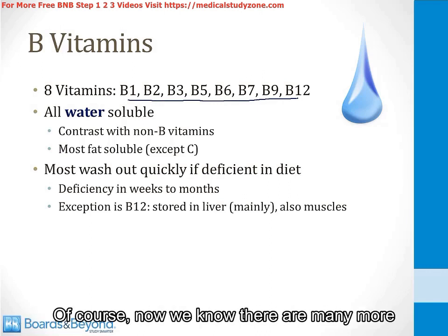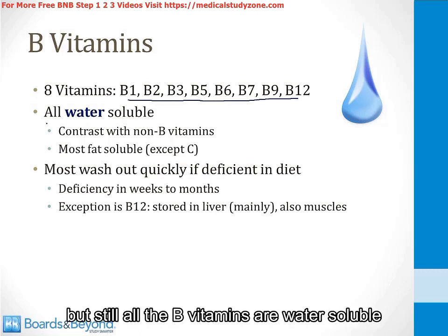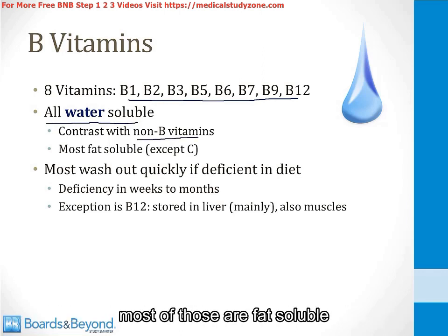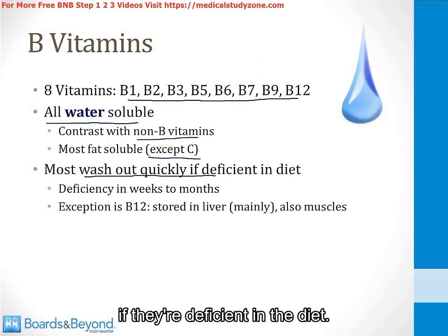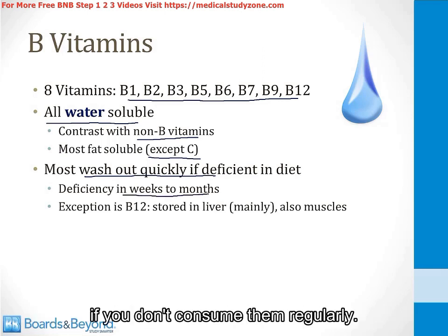Of course, now we know there are many more water-soluble vitamins, so they are named B1 through B12, depending on what they do. But still, all the B vitamins are water soluble, and this makes them different from the non-B vitamins. Most of those are fat soluble, with the one exception being vitamin C. And because the B vitamins are water soluble, they tend to wash out quickly if they're deficient in the diet. Most of them are not stored in large amounts inside the body, so you can become deficient in one of these vitamins in a few weeks to months if you don't consume them regularly.